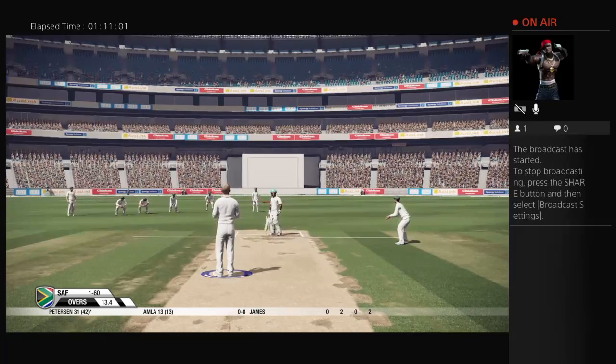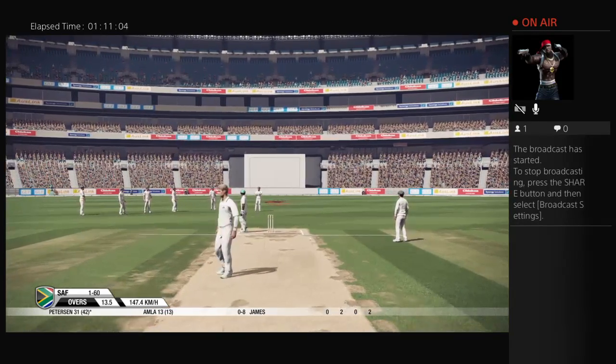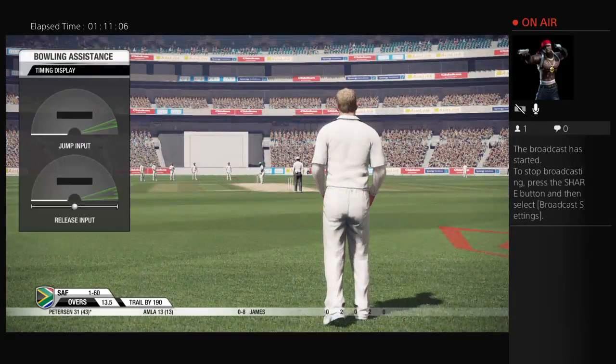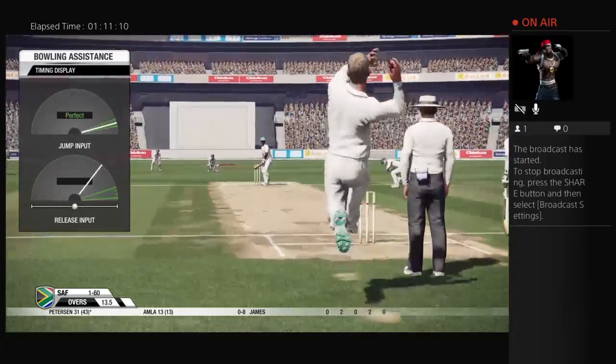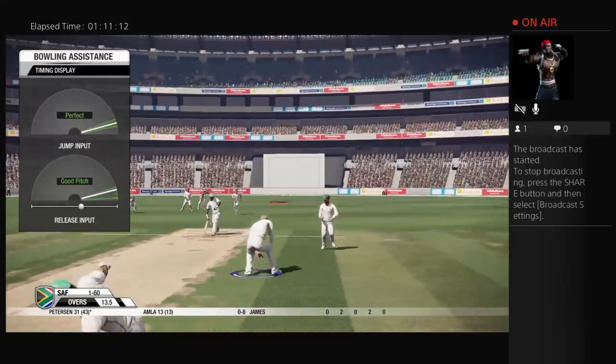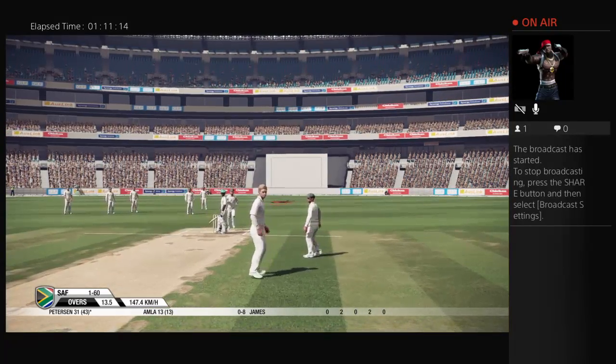Oh, beaten all ends up and through to the keeper. Very close indeed. The bowler bowled a beauty. An in-swinger, nicely delivered. One for 60.